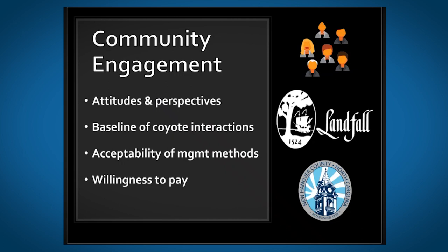And so our community partners were Landfall and the New Hanover County. So the commission approved of us doing this, as long as we said, no, we're not actually saying we're going to put referendums on. It was just a matter of we want to take a baseline. And so we were interested in attitudes and perspectives of residents. We were trying to pinpoint specific people who lived here or lived here most of the time, not our tourists, not our students. And then get a baseline of interactions with coyotes. And then looking at these different methods that might be acceptable or willing to have in North Carolina.